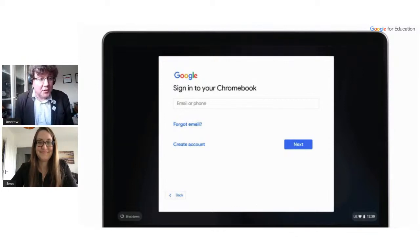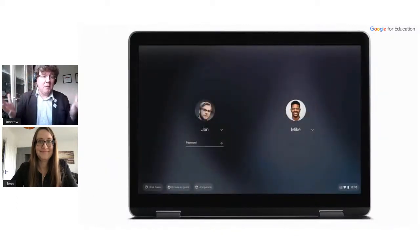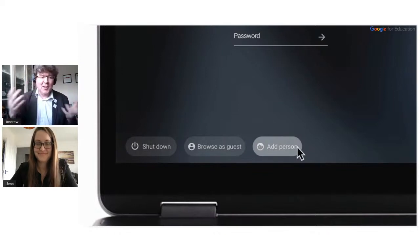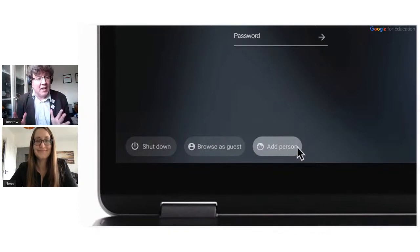Once you've signed in once, the sign-in page will look different, and often it will remember who you are. Your picture and your name will be there, and you just revert to putting your password in to sign into the Chromebook. On the bottom left-hand corner, we can see that we've also got some other buttons. Sometimes on a Chromebook, you will have the option to add person, which means add more users. So if you've got a Chromebook at home and you've got 2 or 3 family members, you can have them on that page. The other option, which you may or may not have, is Browse as Guest.